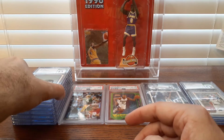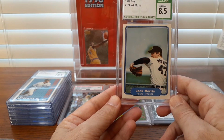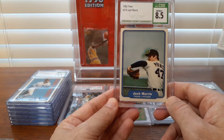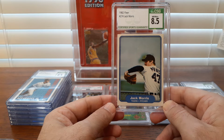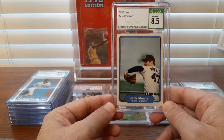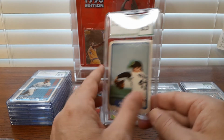Another Hall of Fame pitcher that I was able to pick up. I don't even think I paid $2 for this. The Jack Morris. Now, 82 Fleer, some of the worst photography out there. I mean, what's the deal? He's down here. I took a photography class in college, and they would have failed the course. This is not a good shot, but hey, it's Jack Morris, Hall of Fame pitcher. Not the most popular guy. I don't really even collect Jack Morris, but I saw this at a cheap price, and I said, yeah, I'll throw that in the collection. And 8.5, so that's a pretty good grade.